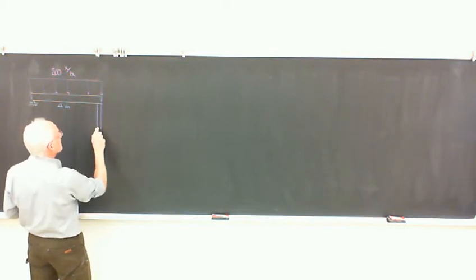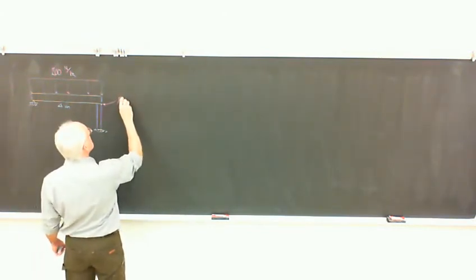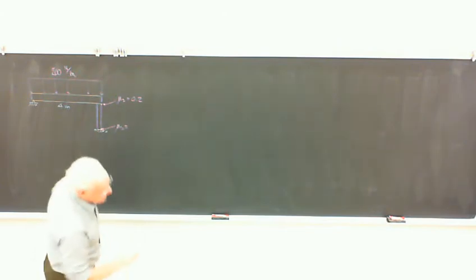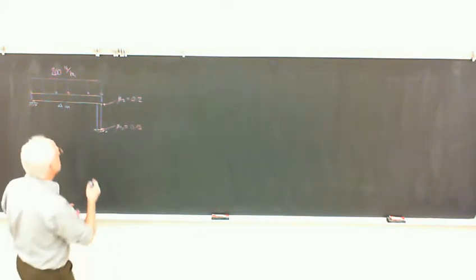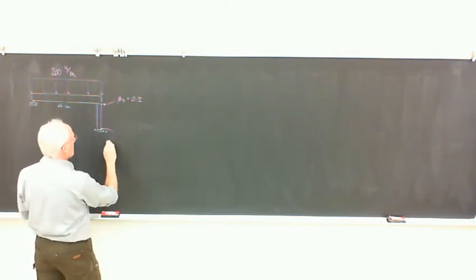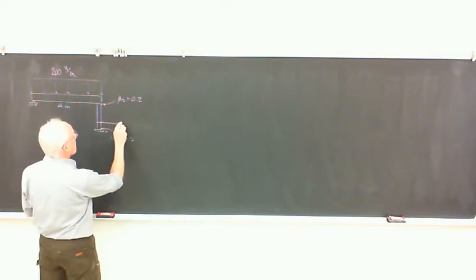And on the right end, we have a post in support with coefficient of friction between the top of the post and the beam of 0.2, and between the bottom of the beam and the ground of 0.5. Now that little beam is a meter long, and right at the midpoint, at a point partway down, is a force that's actually trying to pull that post out.